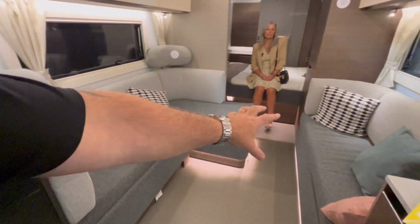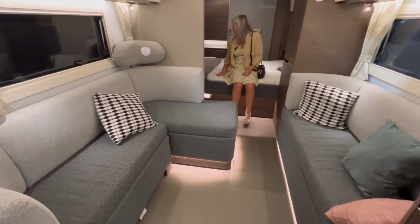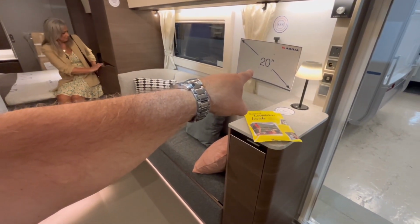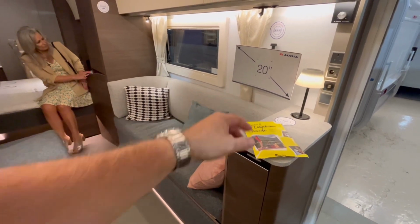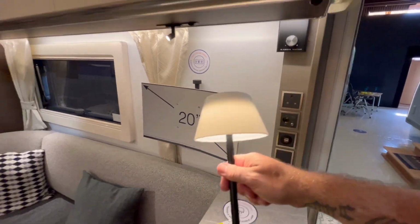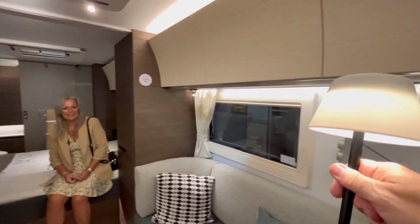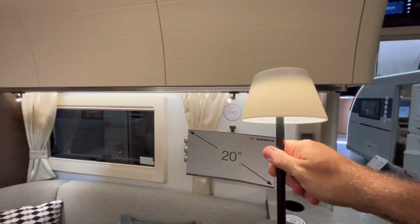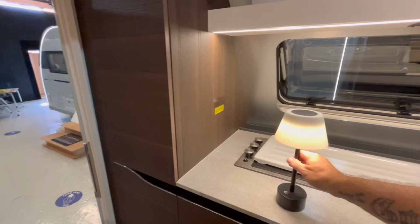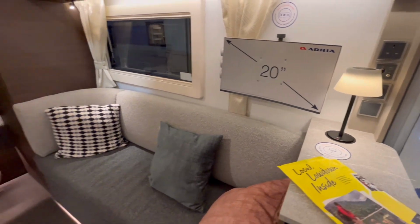And then a seating area where you can chill out. Your television goes there. It says 20 inches, so you might get something a bit bigger. Let me show you this. You can switch that lamp on and carry it round with you. It charges, there must be a battery at the bottom, and you can put it wherever. How good is that? Fantastic.